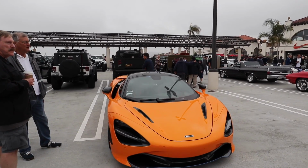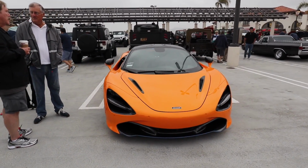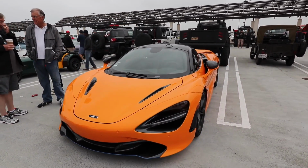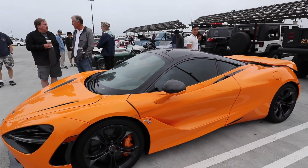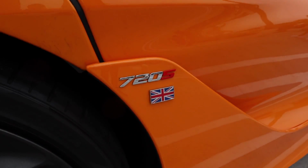Let's have a close look at this McLaren here. It looks like it has no eyes. Light. I call them eyes. It's laser eye. This is the McLaren 720S. And this color, it's not McLaren orange, it's a new color from McLaren. I like the little British flag they stuck onto it.